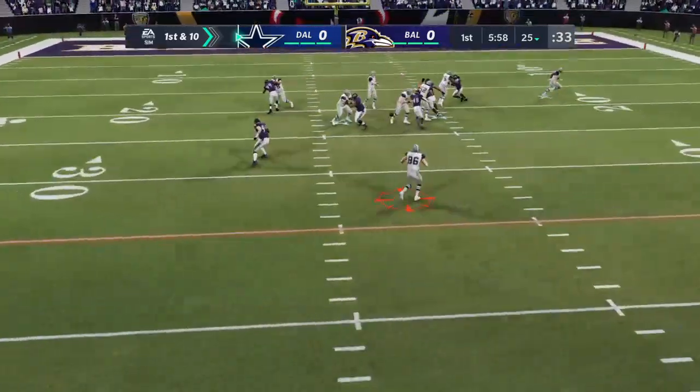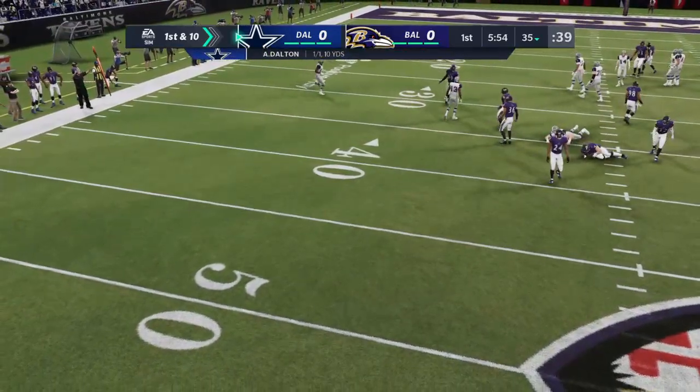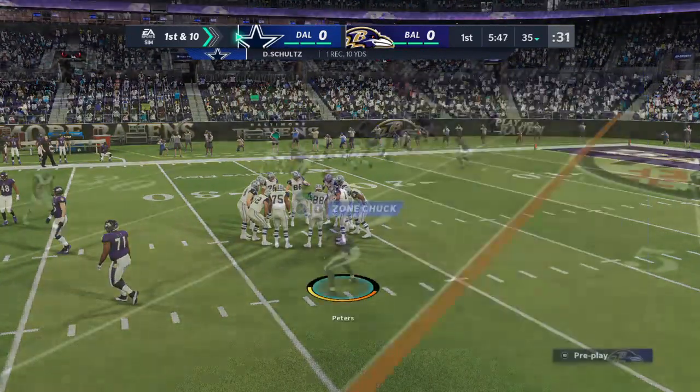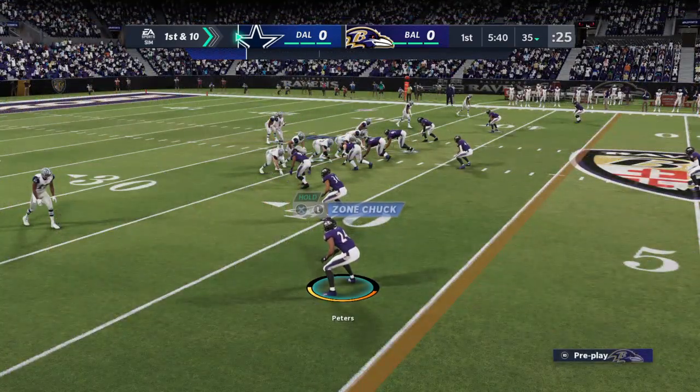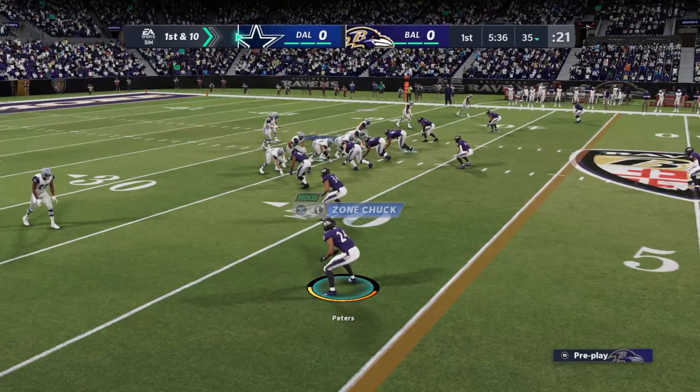On 1st and 10, here's Andy Dalton. Man open, that's complete to Dalton Schultz. And he's brought down, getting this one up to about the 35. Give him 10 yards there, and about by the nose of the football, he's going to have a first down.